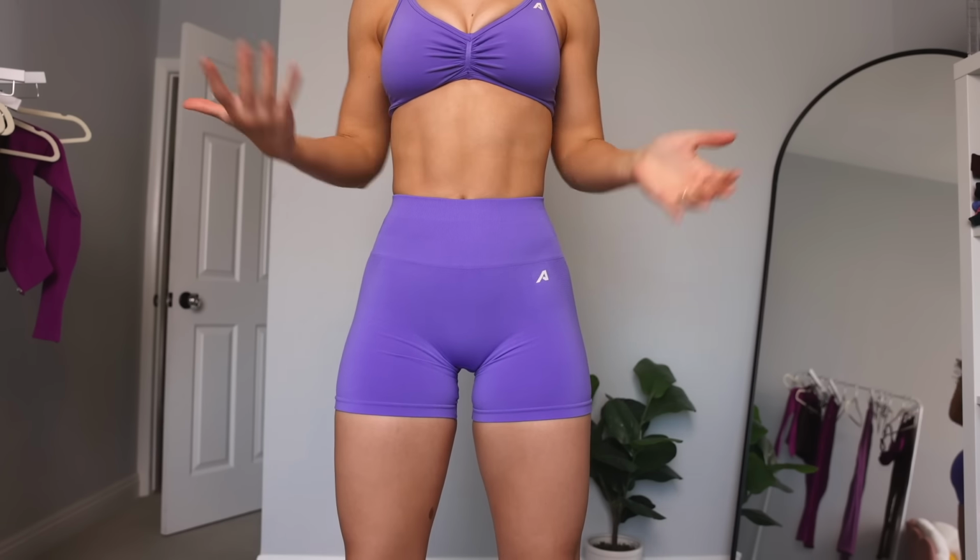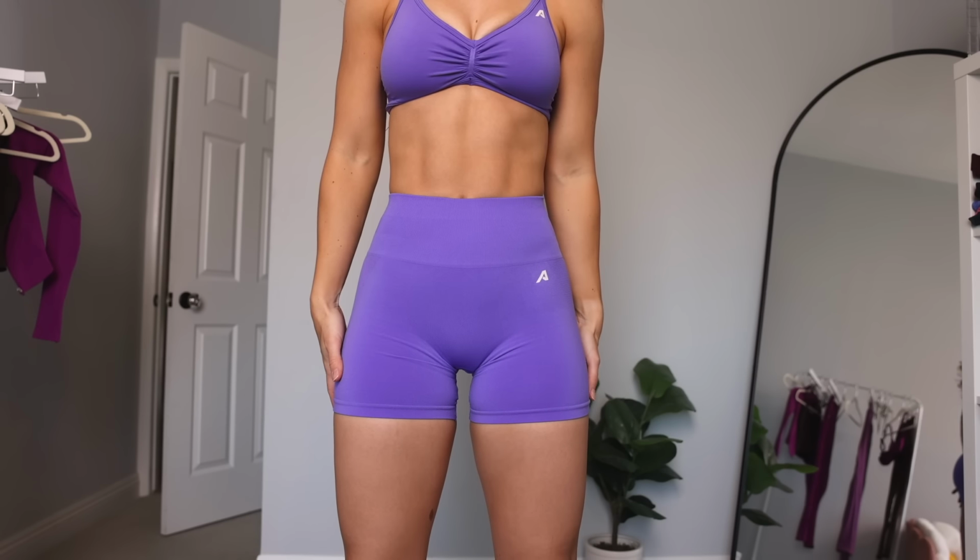So honestly, kind of like Revive, I think I actually prefer the shorts to the leggings. This is something I experience a lot with these compression leggings. It's really hard to get compression leggings where you need them to be. So sometimes they just don't end up really fitting me well.